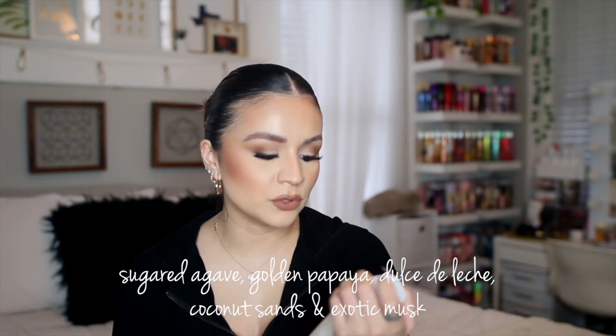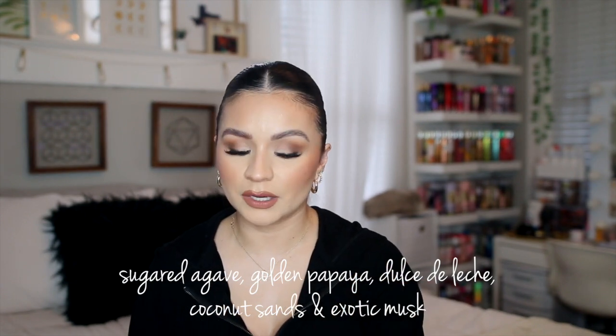Next one I have is Agave Papaya Sunset. So although these are both papaya scents, I feel like the papaya note is really the only thing these two have in common. This is very sweet. So this has notes of sugared agave, golden papaya, dulce de leche, coconut sands, and exotic musk.